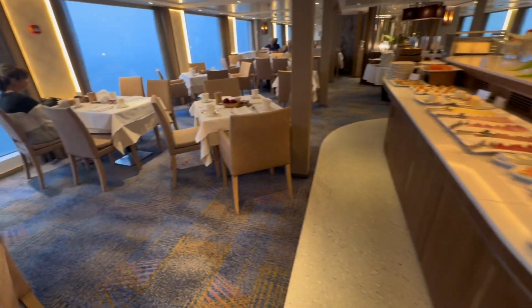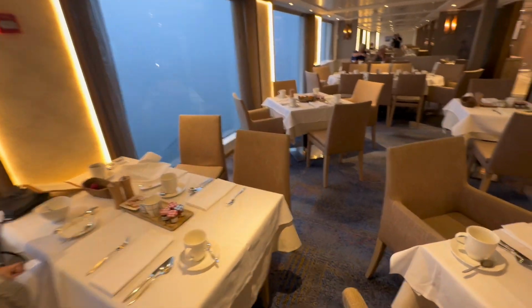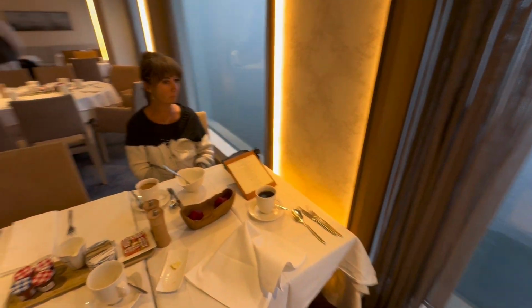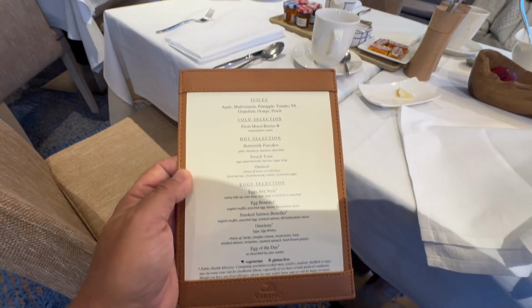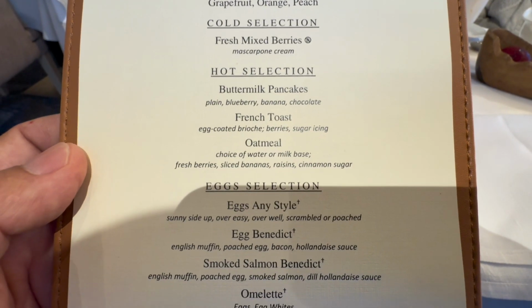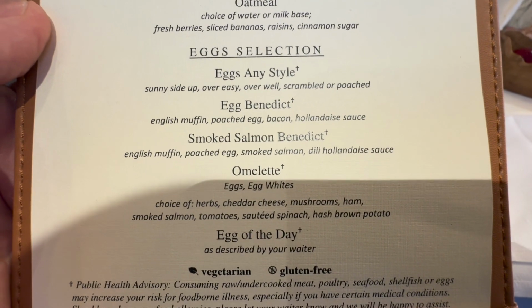But you can also do a la carte. And the a la carte menu has a few things, and the one I always order when I'm on board, or most times, is the smoked salmon Benedict. And here is the traditional breakfast menu. Juices, a cold selection, a hot selection, French toast, buttermilk, and eggs any style, but smoked salmon Benedict is to die for.